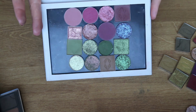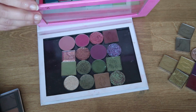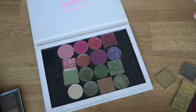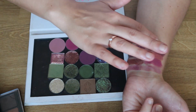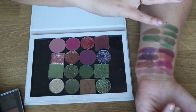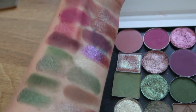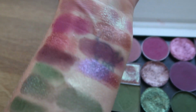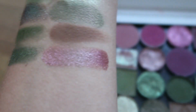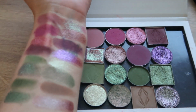And here we go. This is how the final palette looked. Let me get to swatching it. Here we go. Let me turn you around so that you can see the shifty bits better. Here it is, and here are these swatches. The challenge here would be to put together the greens and the berries. But I think together it looks quite nice.